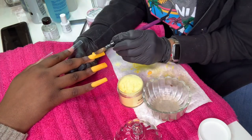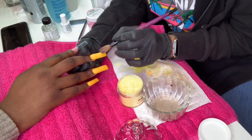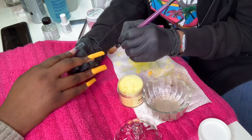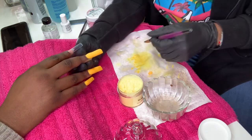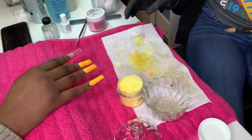Also, on this middle finger, I wasn't as particular with how the application was, which is probably bad, but I knew I was gonna have to go in anyway with the gold flakes, so I would have just made it smooth with the clear layer application.